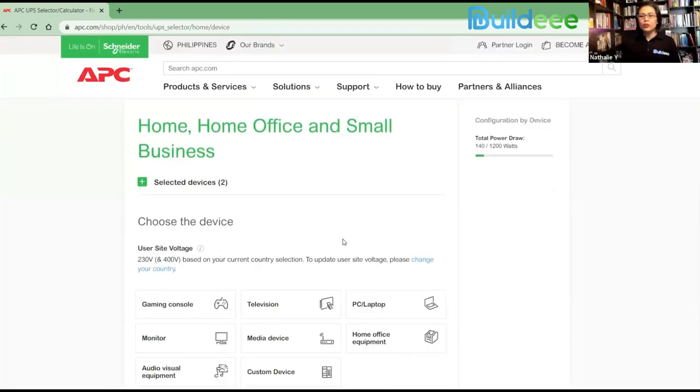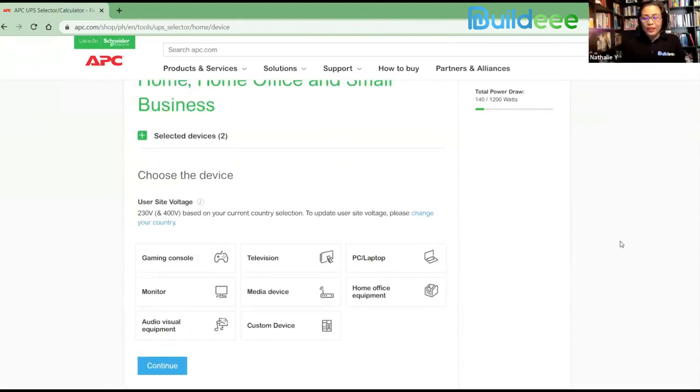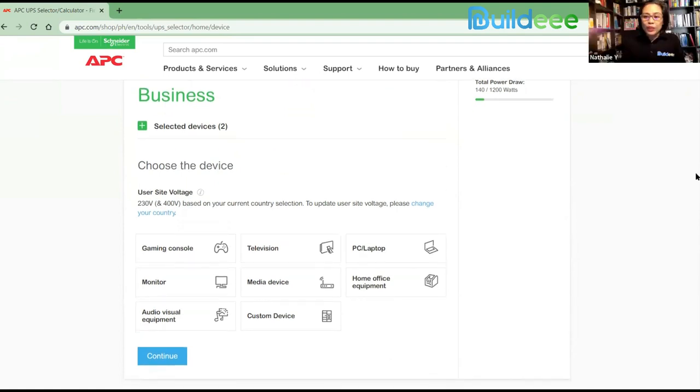No, this is very cool, Daniel. Yes. I think for those who are watching, very cool tips from Daniel Dayon of VST ECS. So for you, if you want to try this out, you're not going to purchase anything, but this will give you an indication of the kind of UPS that you need and what is the power consumption of your devices.